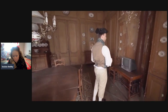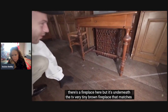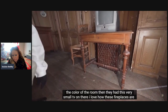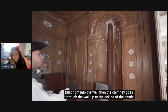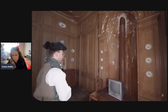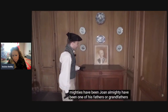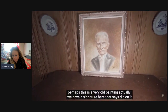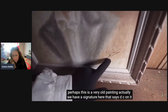They don't want it. There's a fireplace here, but it's underneath the TV. Very tiny brown fireplace that matches the color of the room. This very small TV on there. I love how these fireplaces are built right into the wall, and the chimney goes through the wall up to the ceiling of the castle. Wow. Might this have been Jean, or might this have been one of his fathers or grandfathers? Perhaps. This is a very old painting actually. We have a signature here that says DC on it.